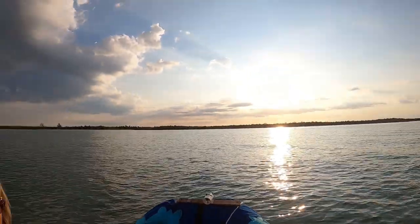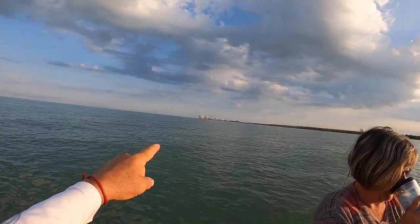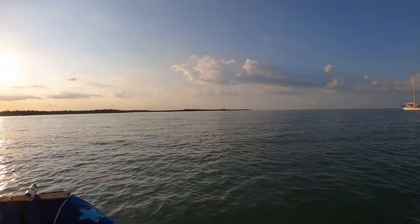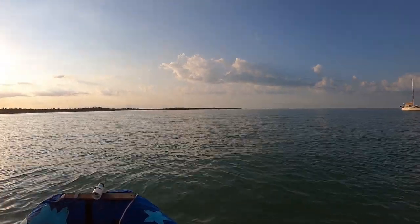So we are anchored right in front of Kice. There's an inlet there, Kice Island. There's Marco. And down on the other end is Cape Romano. All right, you guys hold on.